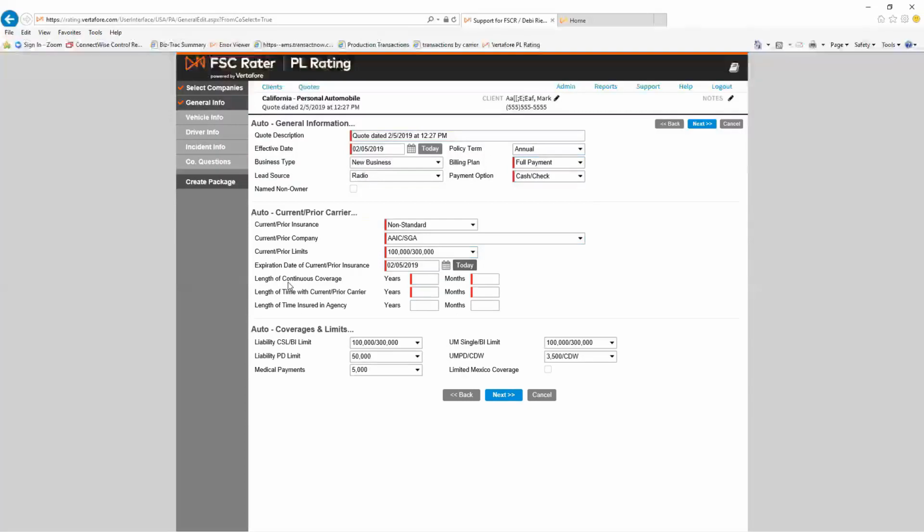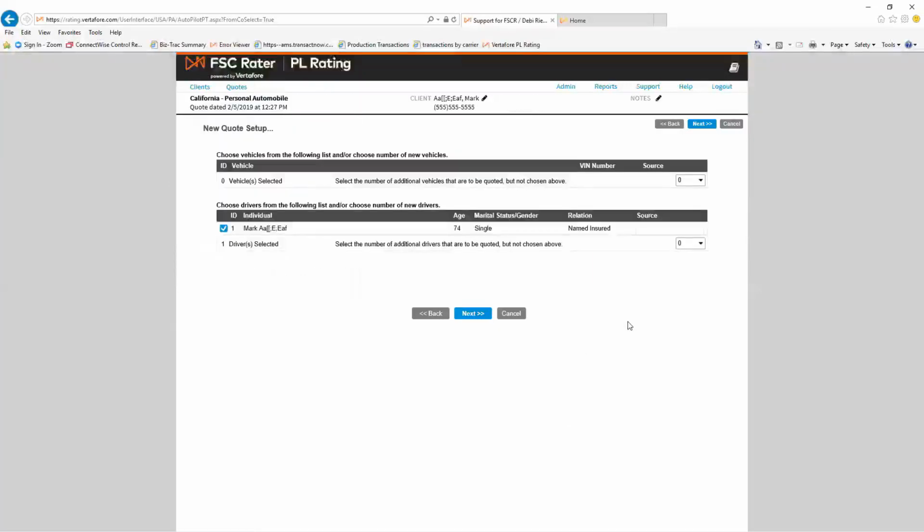But if I'm today or in the future, then I won't have that reason for lapse. I have length of coverage with prior carrier, and how long they've been in the agency. Here are the coverages available. I'm going to click Next to move forward to the vehicle screen.